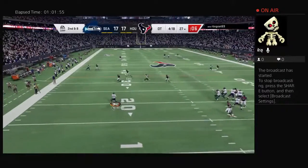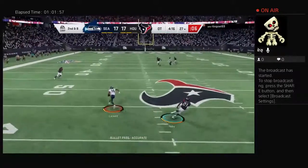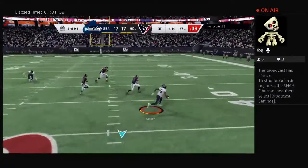Dancing to his left. This complete to Lockett.